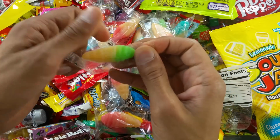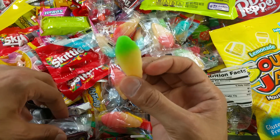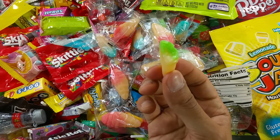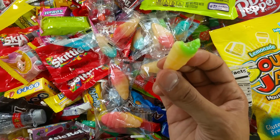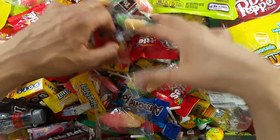I'm gonna try the green ice cream, the gummy candy green. Nice. Yummy. Those gummies are really delicious. I like this better. They're sweet, chewy, juicy, yummy to my tummy.